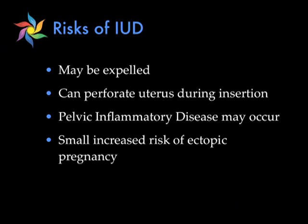Now, the IUD does have certain risks. And these risks include that, one, it may be expelled. Sometimes your body just doesn't like it, and so it can come out. That happens very, very rarely. If it's expelled one time, we don't like to put it back in.